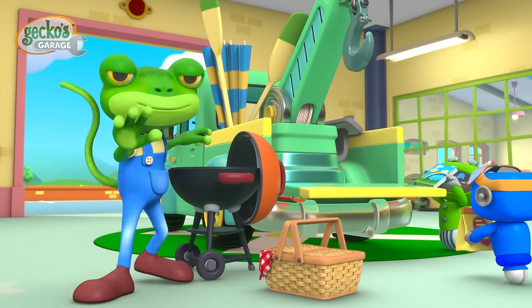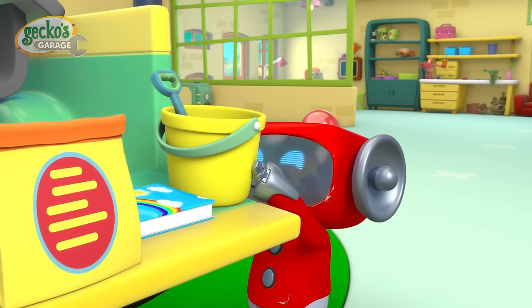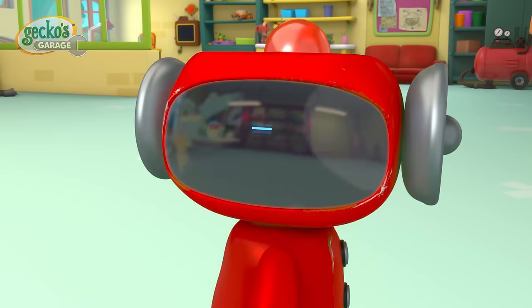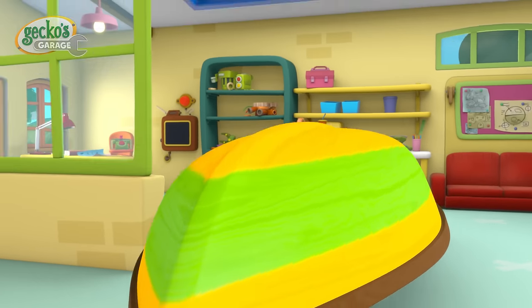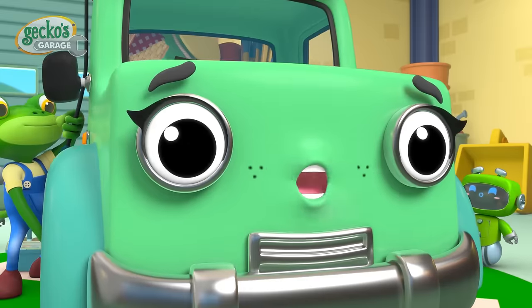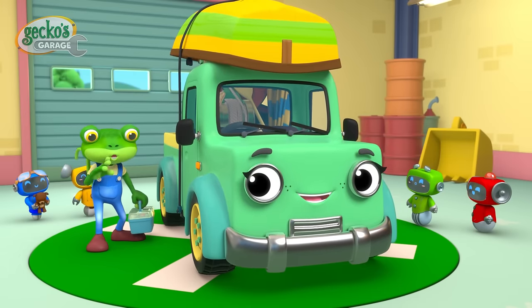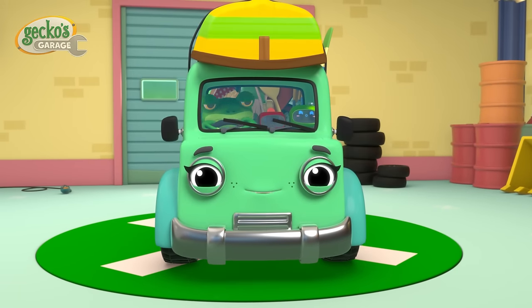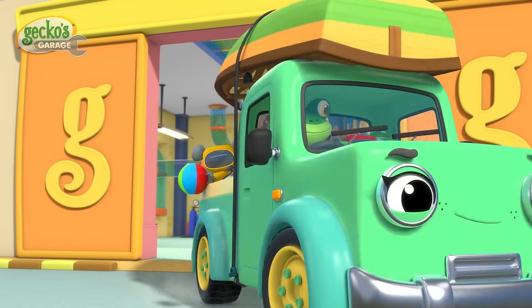Hello, everyone. We're going to the beach today. Remember, Mechanicals, only take what we need. Huh? Oh! Garage doors open wide. It's time to go to the seaside! Go, go, Tilly Tow Truck!